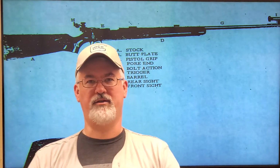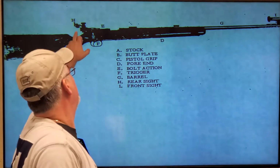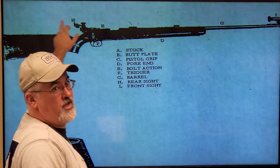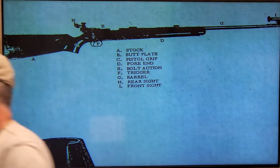What's sight radius? You'll remember on that diagram I had you draw the distance from the front sight to the rear sight. That's called sight radius. The distance from your front sight to the rear sight is sight radius. Eye relief. Eye relief is the distance from your rear sight to your eye.